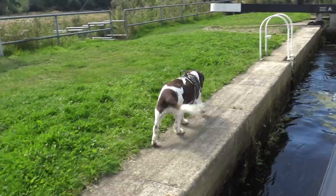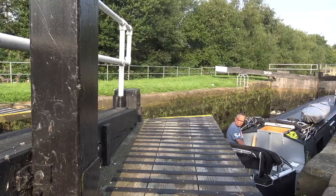Getting back on the boat now. Calder and Hebble is the only canal that uses a different bit of equipment for the locks. You're used to windlasses and opening padlocks with anti-vandal keys. Well, here on the Calder and Hebble, we use this.